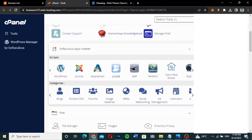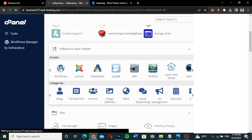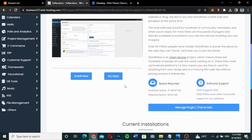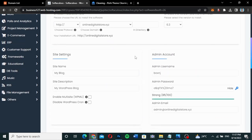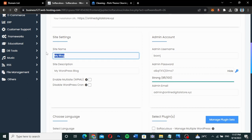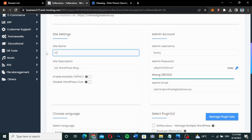Now over here, what we're going to do is click on WordPress. I've already set up all my things, so I just want to take you through it. Now I click on WordPress over here, then click on install, and this is the domain that I'm working with. Of course my domain has SSL installed, so I'm going to use HTTPS over here, and then I'm going to name my website. My website name will be Cleaning Company.